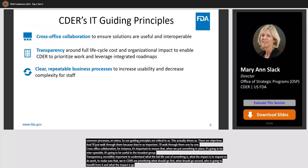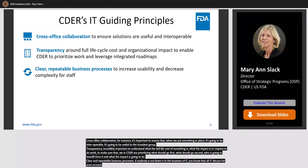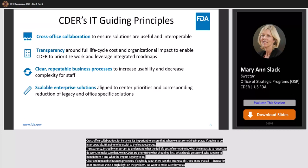Clear and repeatable business processes. If anybody out there is in the business of IT, you know that all IT does for poor process is to shine a bright light on the problem. And so we need to make sure that they're as clear as possible, that they're as thought out as possible, and that we handle them in that way.